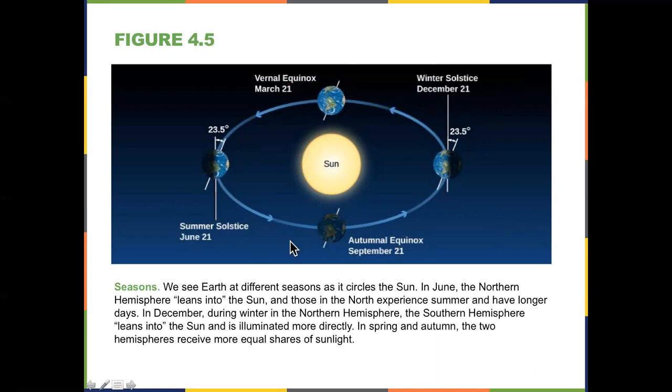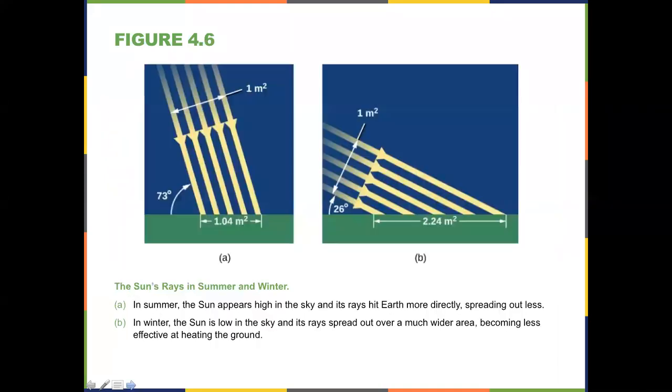We have seasons because we are tilted. A planet that is not tilted, and there are some planets that are not tilted, does not have seasons. So Jupiter doesn't have seasons. Mars has seasons. Venus doesn't have seasons, but Neptune has seasons.